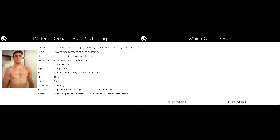You'll notice that the centering point, the crosshairs of the light beam diaphragm, is pretty much exactly over the patient's sternum. And that's okay because the amount of obliquity means that we're going to be getting most of those ribs flat against the film. So the obliquity means that the centering is not so bad.